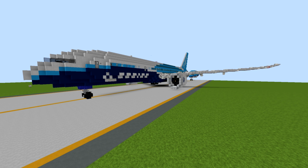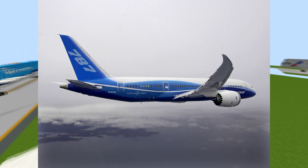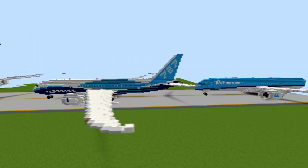Today we have the Boeing 787 series for you guys. So this includes the Dash 8, Dash 9, Dash 10. We made multiple liveries for it, as well as some custom interiors. So yeah, first off, we're going to start with the Boeing house livery, which was represented on the Dash 8 when it was first released. I believe it was like November 787 something.